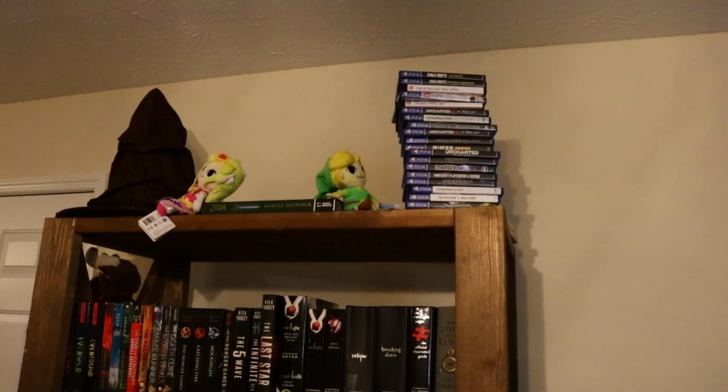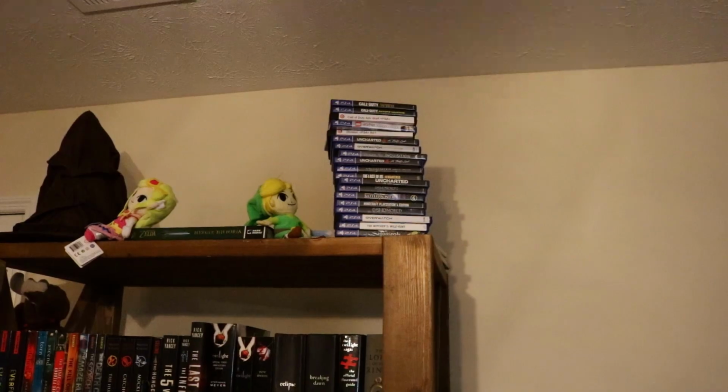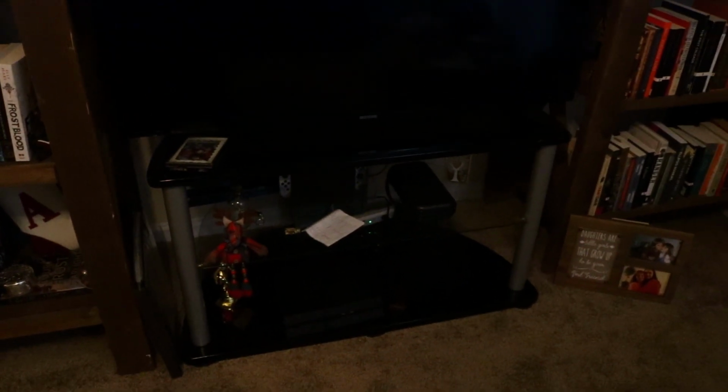Hold on. So starting at the top, I decided to just leave the games there. I thought about putting them down here, like in our actual TV stand. I might do that still. We have a bunch of empty space, like right here. I'll talk to my husband to see what he wants to do, because some of those are his too.